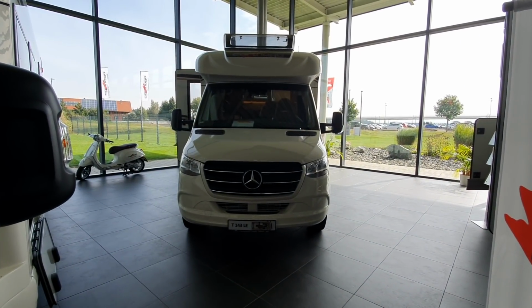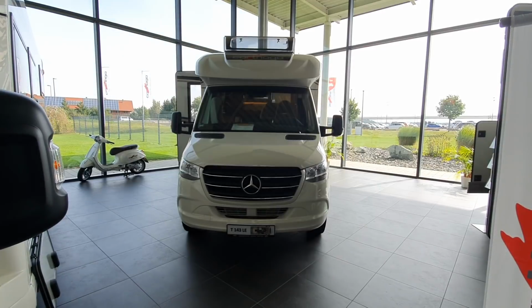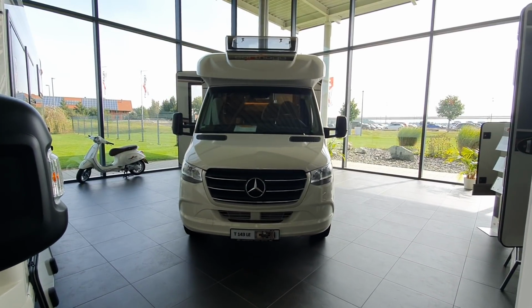Carthago C Tourer 143 LE on a Mercedes Sprinter.